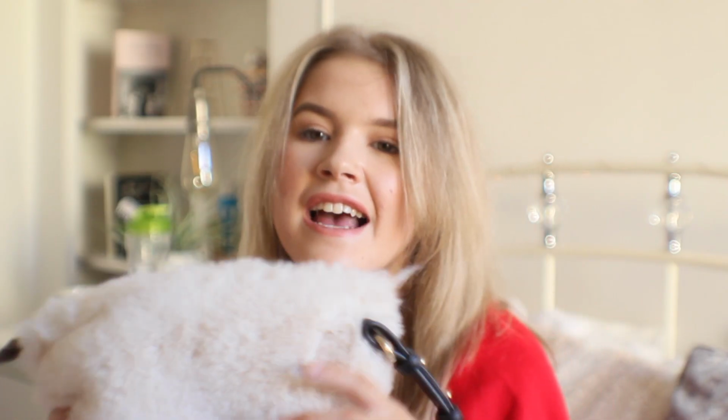I really like this. It adds texture to outfits, and it's very unusual and different, and I think that works quite well. So when I'm wearing a boring outfit, I feel like this looks quite cool. So yeah, I love that.